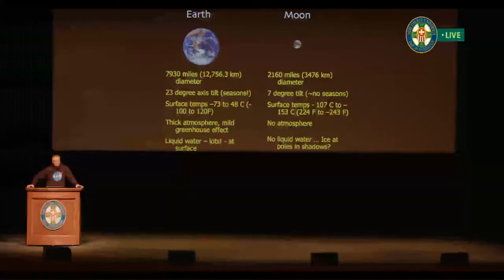The Earth has a nice tilt to it of 23 degrees. The Moon is not as tilted. Temperatures vary on both bodies. Earth is a lot more narrow in its range. The Moon really varies by a lot. In fact, in some parts of the Moon that are permanently shadowed, it's so cold that water ice is still frozen down there. If you get close to the South Pole of the Moon, it's really cold. And that's why we're actually going to put astronauts there in 2 years. In the fall of 2026, we're going to have astronauts landing on the moon again. It's part of what's called Artemis 3.